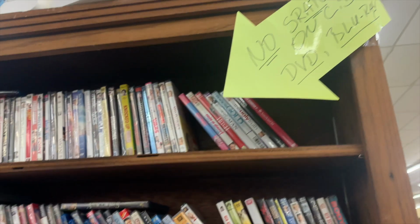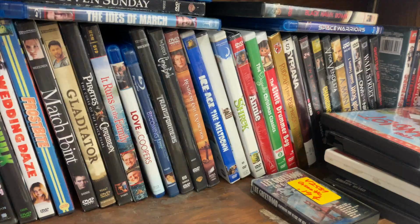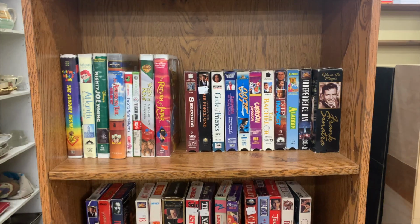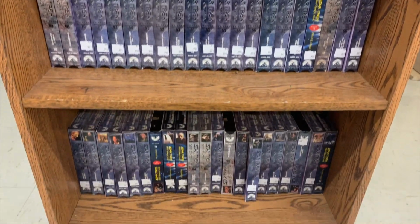This booth has the DVDs kept out of the cases so that they don't get scratches on them, which I think is pretty cool. Very nice of the seller to do that. Two early 2000s classics right next to each other, Saw and Shrek. We love to see it. This one had a decent amount of VHS tapes, and if you like Star Trek, this is the place to go. They had a ton of Star Trek VHS tapes.